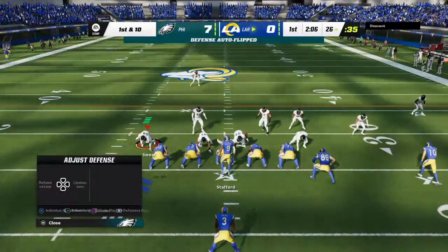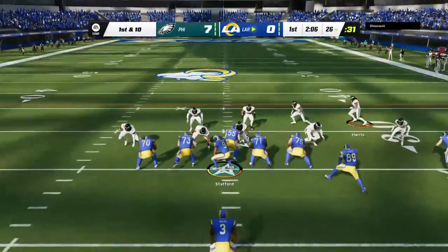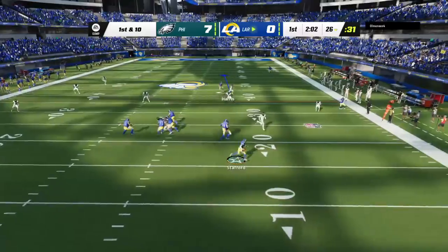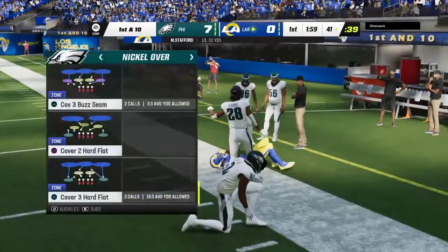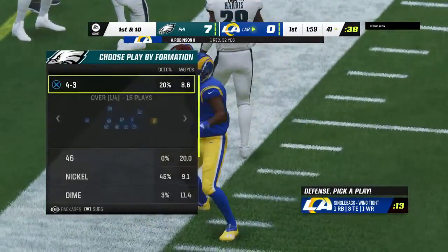Stafford and the Rams come up 1st and 10 at their own 26. Off the fake to Akers. Here's Stafford. Escaping the pressure right. And the hook up here to Allen Robinson. And he'll be out of bounds just shy of the 40. A gain of 32 that time.